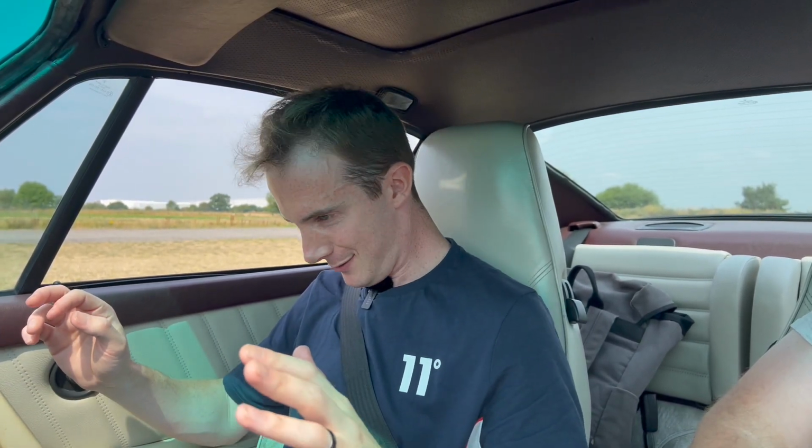Right, so we've just jumped in, and this is going to be my first drive of a 1987 3.2 911, so I'm a little bit nervous. The pedals are very, very off-centre, I'm going to say that from the start. The owner told me it's not actually as bad as what they say, but they are pretty off-centre. You kind of are sat at a slant.